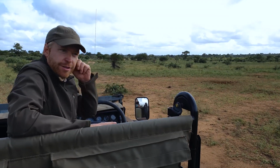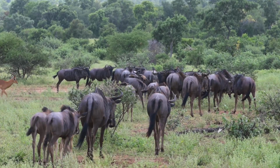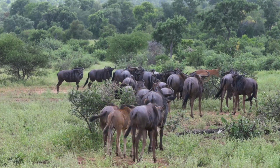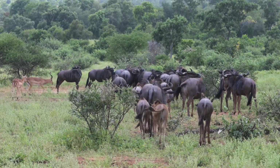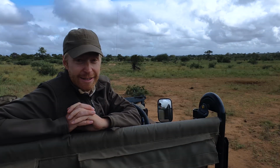The great migration of Timbavati. Not a species we see huge numbers of. They need much more selective habitat than things like impalas, for instance, or the elephants. The wildebeest are a plains game species that prefer being in these more open areas. But this is a good sized herd.